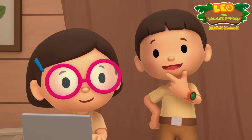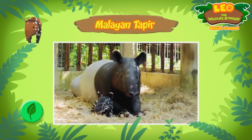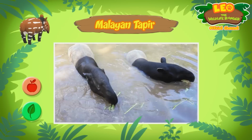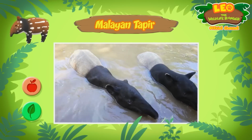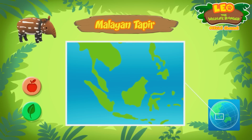I see. What about the food they eat? Malayan tapirs feed on leaves, fruits, and plants. They use their long snouts as hands, which they use to pick their food. That sounds handy. Malayan tapirs live in rainforests in different countries in Southeast Asia. The one you found comes from this place.